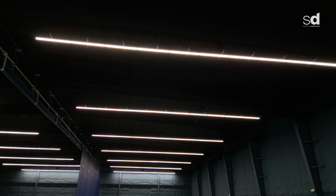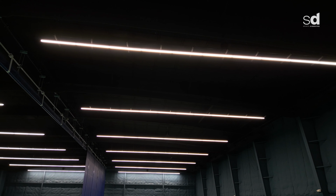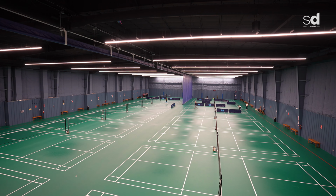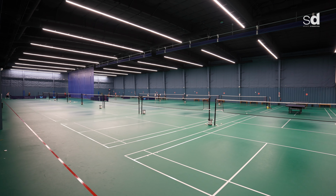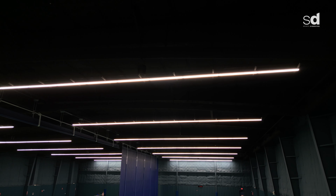Then all these LED lights are on the side. They don't blind you when you're playing badminton. And also the wall colors are a little bit darker because the badminton shuttle is white in nature. There is no draft at all in this particular facility because we place the air ducts right between the two courts and the airflow is only coming at the end of each court.